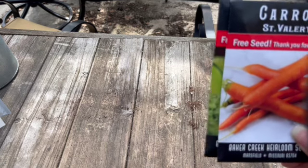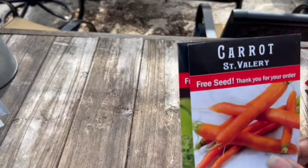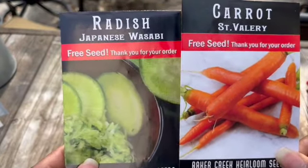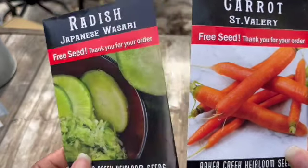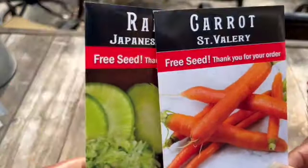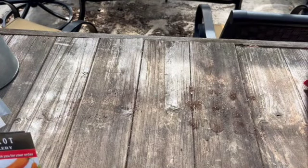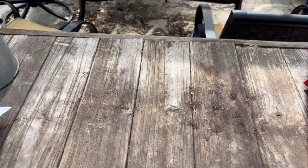So my 2 free seeds that I got, because I ordered quite a bit, was the carrot Saint Valerie, and then we got some Japanese wasabi radish. So I think that's really cool to be able to try. And then we again got some seeds from Southern Exposure. I'll just show you how they come in a package. We got the herb, the medicinal garden variety, and then we got some other ones that we wanted to try, like some long beans. But they come in a package like this.